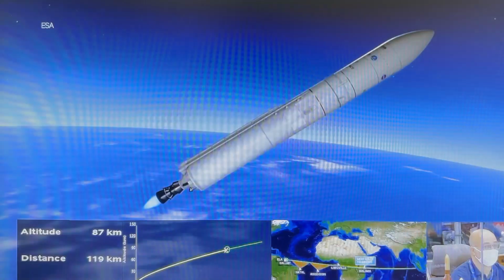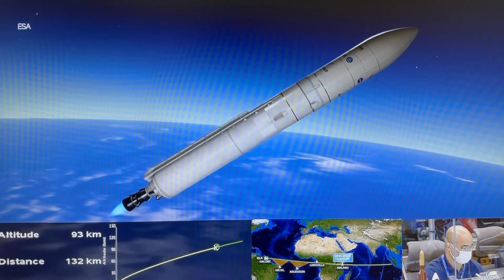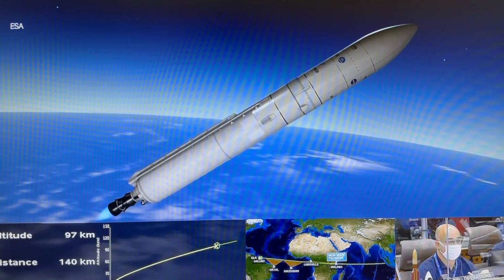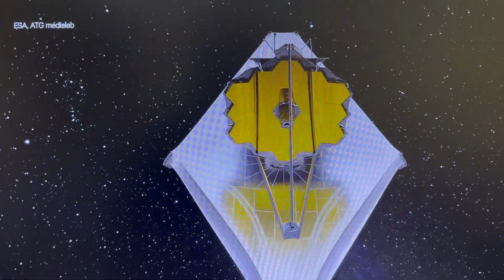The launch was so incredibly efficient, using less fuel than anticipated, it extended the mission from 5 years to an estimated 10 to 15 years. Months later, after the instruments had cooled, there were a series of calibrations to make sure everything was aligned.